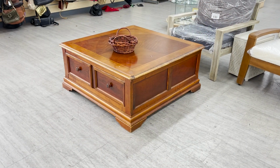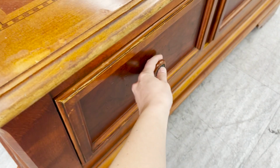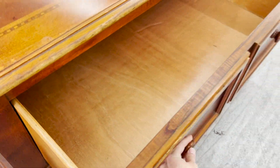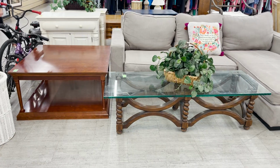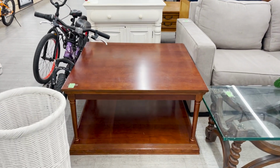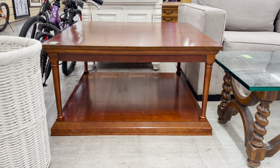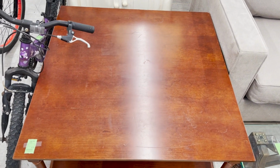I also love trying to find good quality, large, solid coffee tables. Coffee tables can be pretty pricey, especially at this scale. So if you can find them at the thrift store, you're getting such a good deal. Again, these can be refinished, painted, stained to create a whole new look. But the size, shape, and quality is really what you're getting the best deal on.